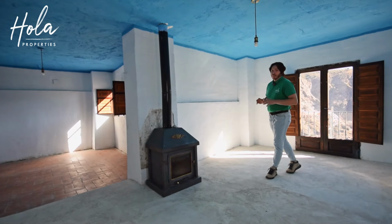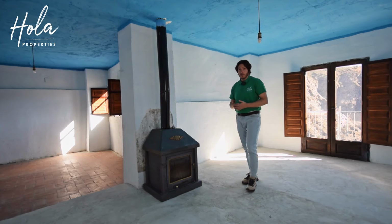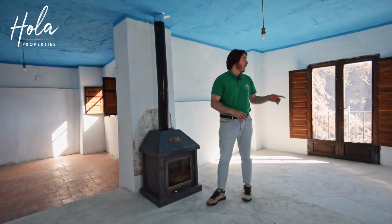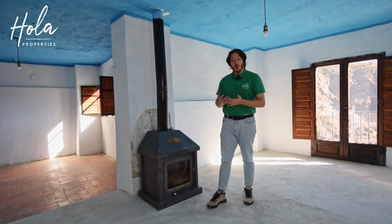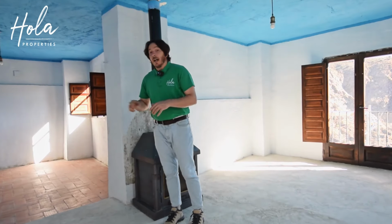Right now we are in the attic room, so you can see it's an undeveloped space, but it's perfect if you want to leave it like a big living room with nice views over the mountain. But also you can put here a wall and leave this part like a living room and make there another bedroom.